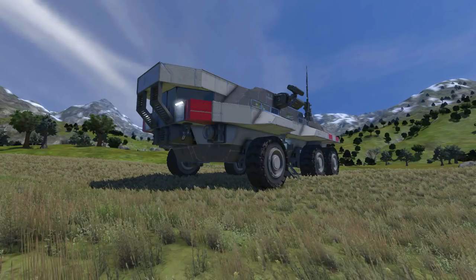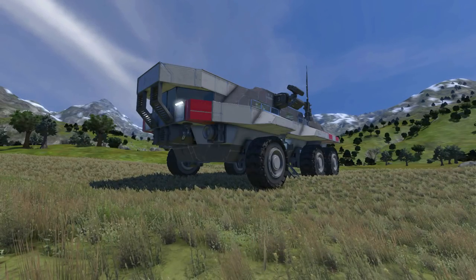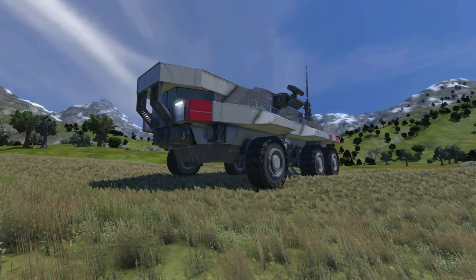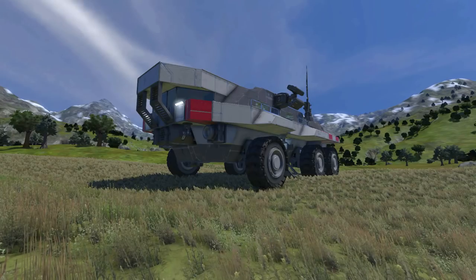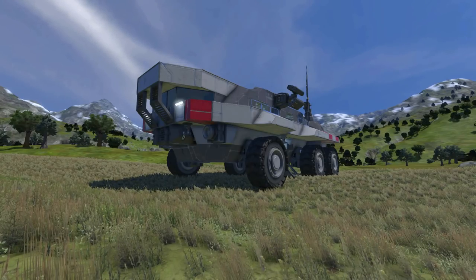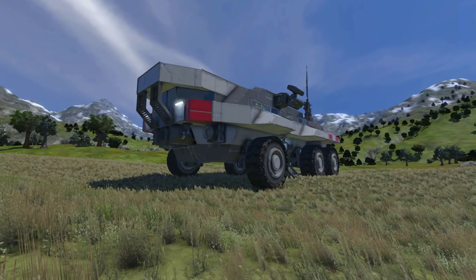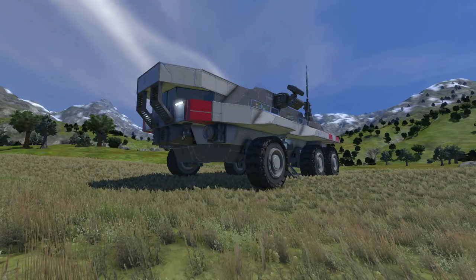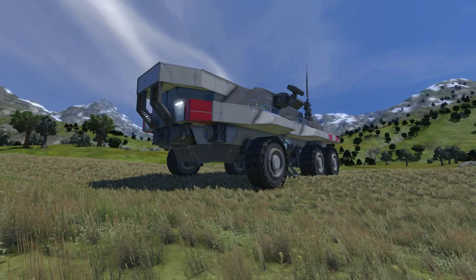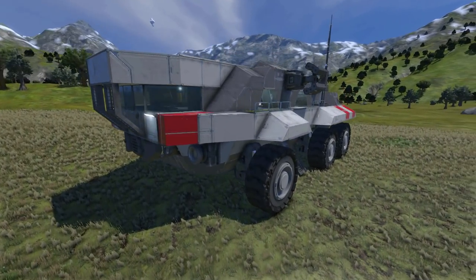So, today we are looking at the IMDC M-71 Rhino Heavy Siege Vehicle by JD Horx, and this thing's actually pretty cool. If you guys don't know JD Horx and any of his builds, go and check them out, because he has a lot of builds on the workshop that all revolve around the Interstellar Mining and Defense Corp, which is a really, really cool name, as well as the ships being just genuinely really cool.